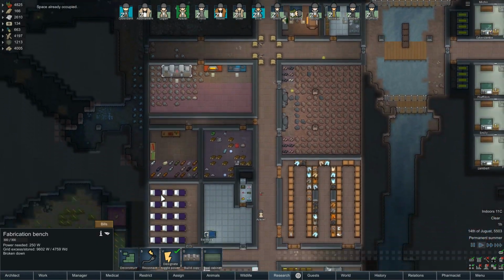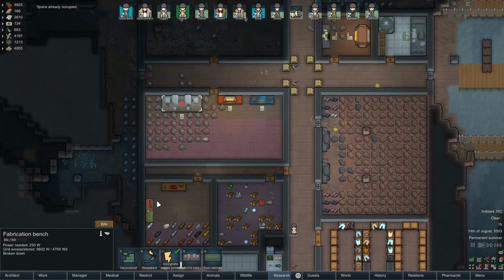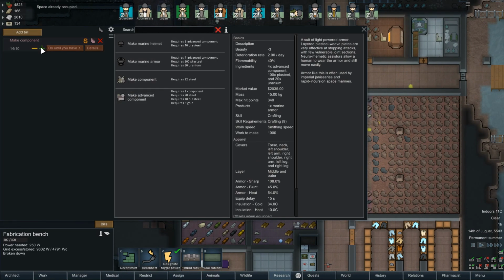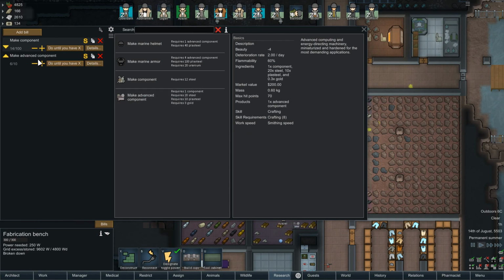Oh no, do we have any spare? We do have spare components. Holy cow, that could have been horrible. All right, so let's put down an order to have, I don't know, 100 components. Like, I don't know if we'll ever get to that point, but it wouldn't hurt. And I think we only really need advanced components every so often.